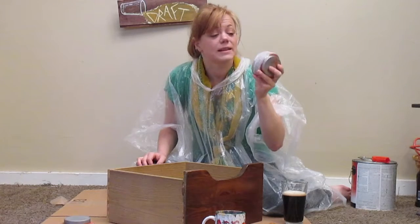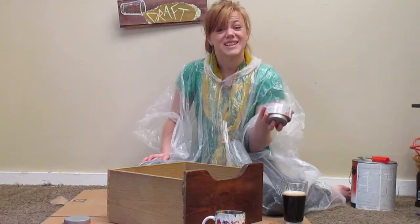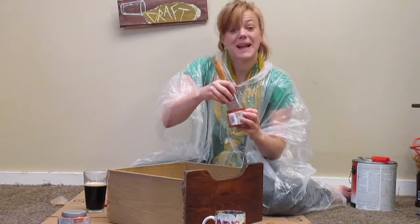This paint is just sample paint. I got it for I think $3 because paint does run kind of high sometimes. I'm going to start with this red on the inside and I'm just going to paint.